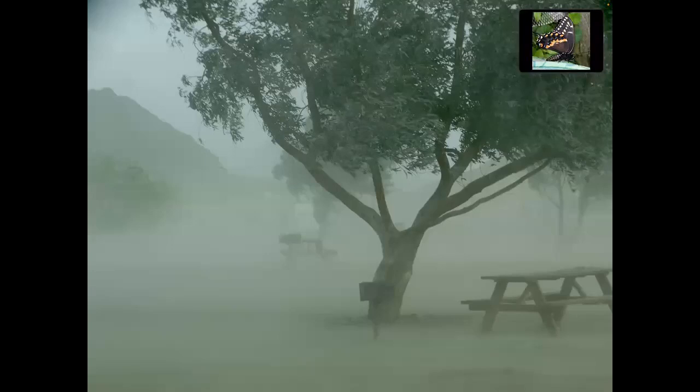Well, we kind of missed most of that, but this was our campground a few nights later on the west side of the park. And no, it's not snowing. It's not raining. This is a sandstorm that blew up and basically obliterated any view. It would blow in and you couldn't see anything. It got worse than this.